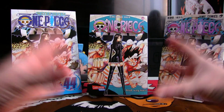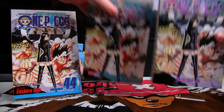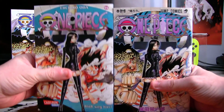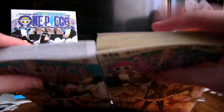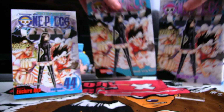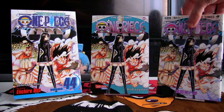And the German volume is around the same size as the Japanese volume. In fact, it is a very good comparison to the Japanese volume. Even in terms of thickness, they are around the same. Yes, as you can see, this is a very old copy, so it has had a lot of yellowing when it comes to the whole of this manga.